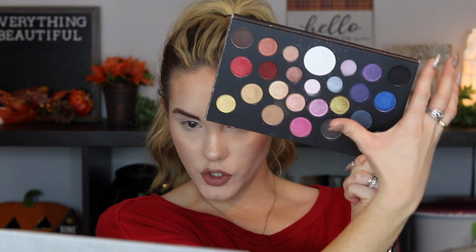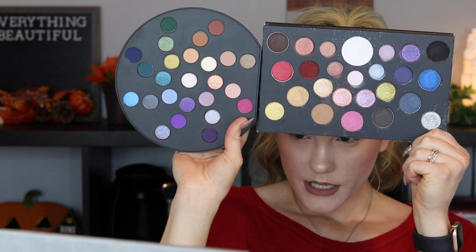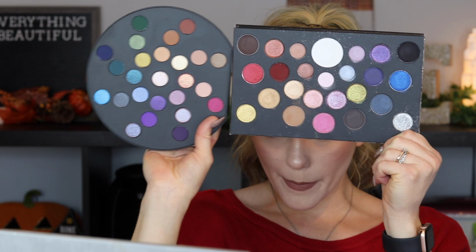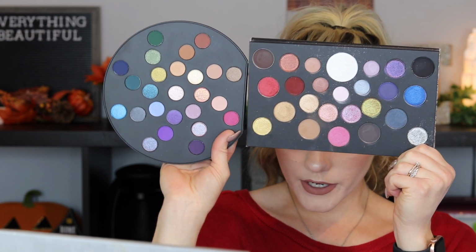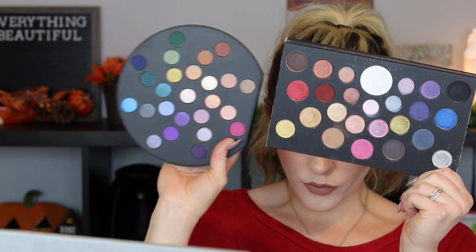Let's quickly compare to last year's. Last year's had a little more red. I felt like last year's was warm versus cool, whereas this is playing more with color. When you look at the two side by side, there are some similarities. You can see that both have purple, both have blue, both have some gold and some brown, both have some pink. The only thing that's different is that last year's palette has some reds, and this palette has some greens. That being said, it doesn't look like any of the shades are identical. So if you do get both, I don't think you will have duplicate shades. So that is good to see.